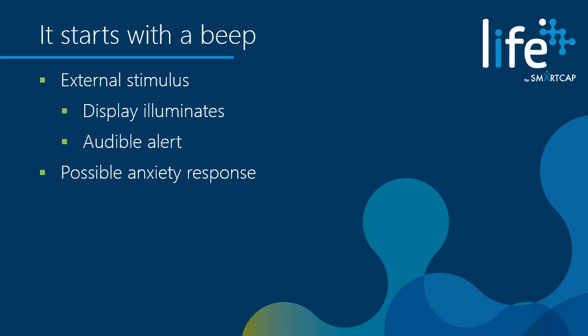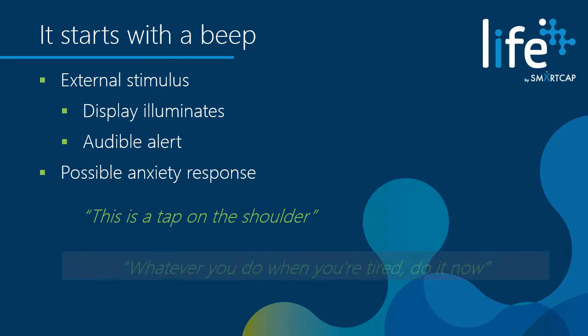To get ahead of this, we often frame the early warning as simply a tap on the shoulder. A gentle reminder that your risk is increasing and that now, right now, is the best time to self-manage. Often a supervisor sharing this message might say, "Whatever you do when you're tired, do it now. Do it at the early warning alert." What we've found though is that this can however lead to some less than ideal responses.